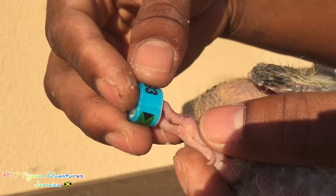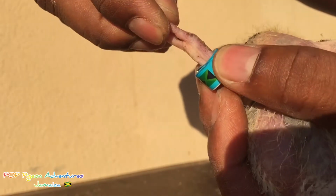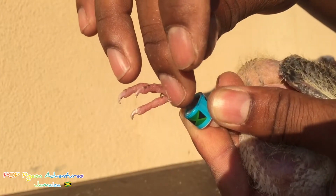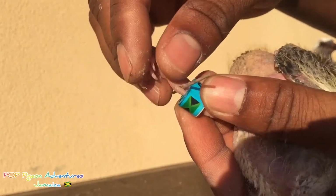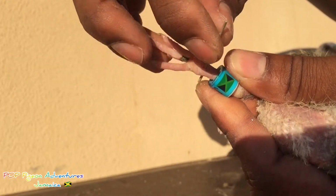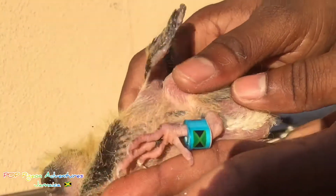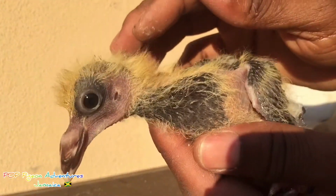Alright, I'm going on the left leg with this one. Doesn't really matter for me still. On like this, then you pull it. There you go. Pull it, goes on very easily. And I use this wire right here just to gently create a little space between, like that. See? Doesn't hurt the baby at all. Then I pull on the band like this. Then I just gently twist the leg. There you go. Gently. There you go. And this baby is properly banded. There you go. Alright. Good.